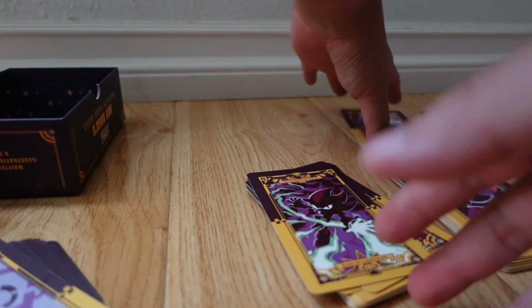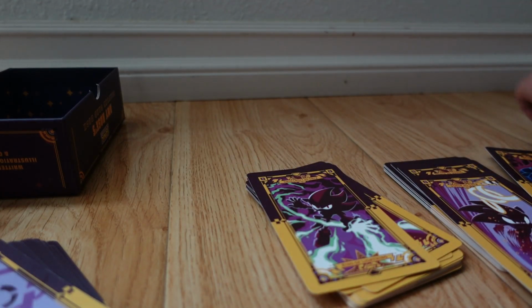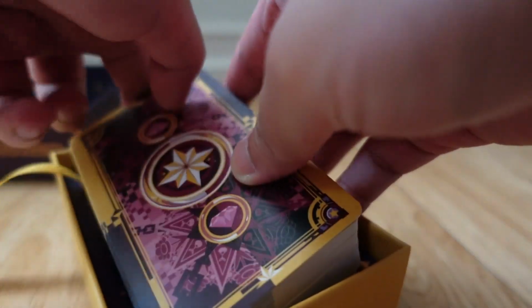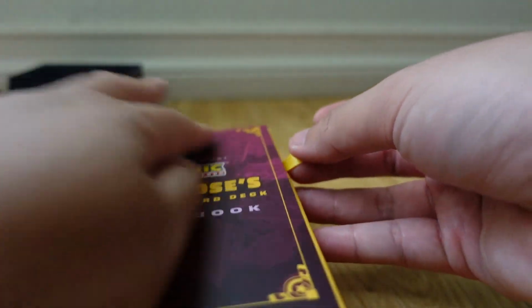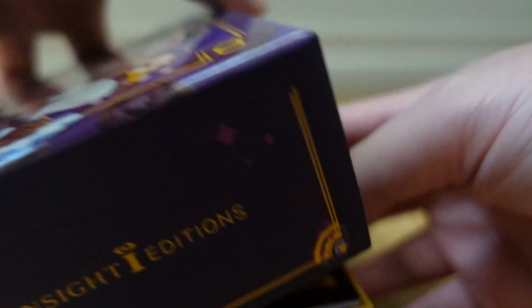Alright, I'm just gonna put these cards away for now, done with everything for the most part. Now to wrap everything up, you just gotta put these cards into this box first. Make sure the string is not loose, as well as the guidebook itself. One day I'll try to read off the guidebook to see what these actually mean. Let's give it a nice closure.